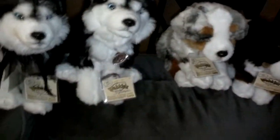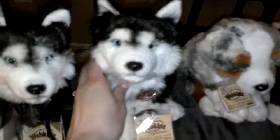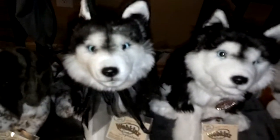This is Winfrey, my Bernese Mountain Dog. And this is Pip, my Australian Shepherd. And my two Huskies. This is Ohio and Narla, the boy and the girl. I did have a third one, but I sold him because his face was crooked. His name was Nightshade.